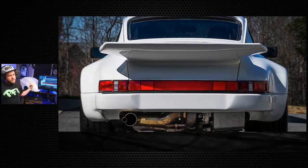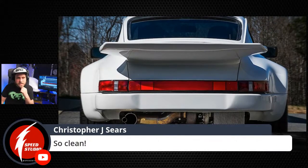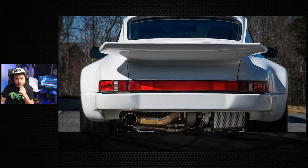If this one can be anything, I would love it to be like this, where all this stuff is just crammed in the back. I think that's super, super, super cool. Yeah, so clean. Totally.